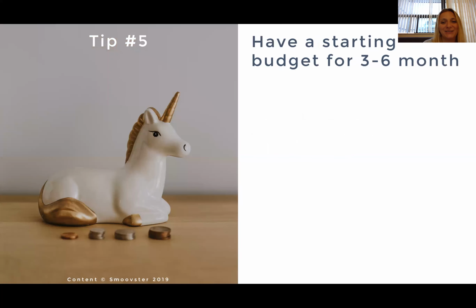Tip number five, have a starting budget for 3 to 6 months. At Smoovster, we separate the moving budget from the starting budget. The moving budget is the budget that you need in order to prepare for the move and to actually move. While the starting budget is all the one-time expenses after your move, and then those 3 to 6 months worth of expenses.